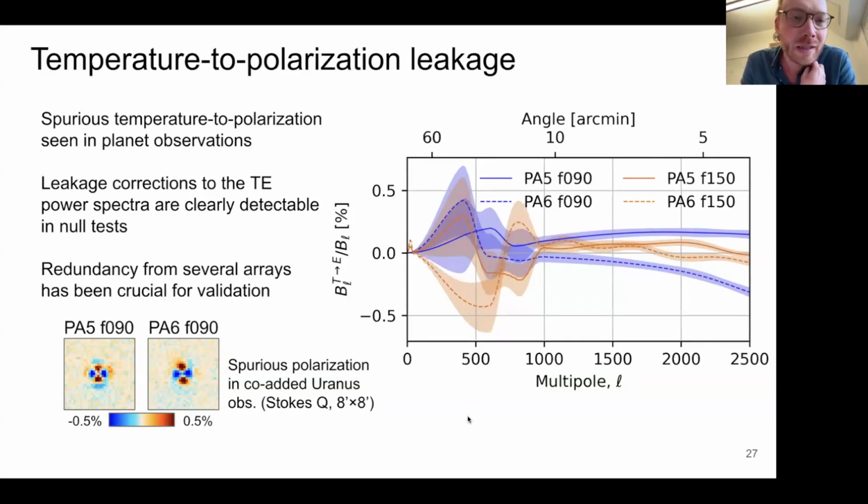Here on the right, you see a similar beam plot as I showed on the previous slide, but now one that describes the leakage from the temperature anisotropies to the E-mode polarization as a function of multipole. It's important to see here that the leakage for our different arrays, there are 4 depicted here, has a different sign. So when we compare the different arrays, this leakage doesn't cancel. These tests have been very useful for us to provide trust that this leakage model is good enough to describe our data.